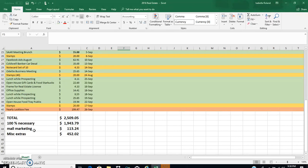And you should definitely keep up with your mileage as well. I use MileIQ, but you can get pretty much any kind of tracker app to track your mileage, especially since even your mileage from going from your house to your office is tax deductible because that is real estate related and you are an independent contractor. And when you're going to show houses, those miles really add up at 54 cents a mile. Even let's say you're driving 100 miles a month, which is really low. That's $54 a month times 12 months in a year. You've got a $648 tax deduction.